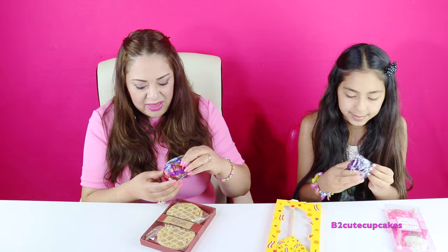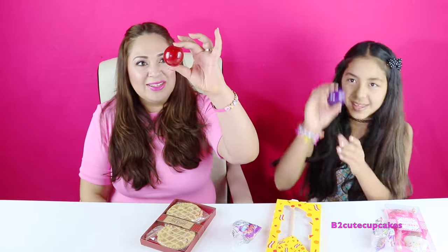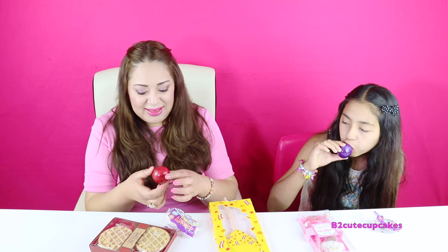All right, so let's open them. This one is red. This one's purple, my favorite color. Wow, look at that, it's huge. It has to fit in my mouth. Wow, it tastes really good, but the thing is, it's so big. Even though my mouth looks big, it's small. This gumball doesn't fit in my mouth. It hurts right here if I open it more. It's going to be really hard to break this.